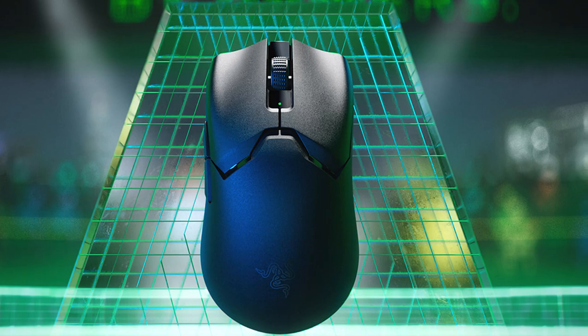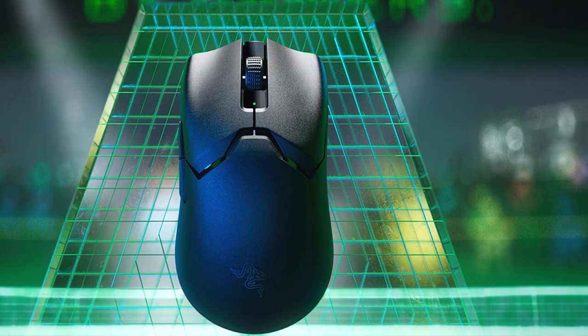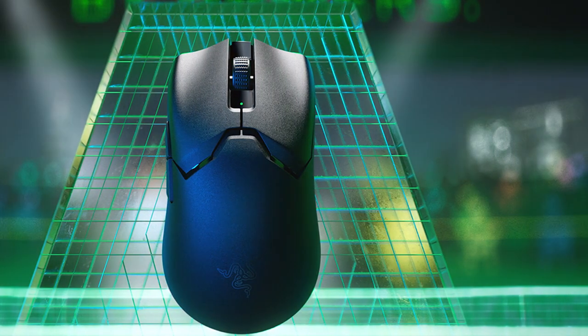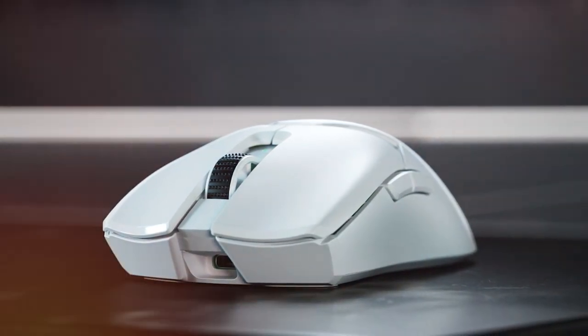When it comes to quality, Razer doesn't disappoint. The Viper V2 Pro feels premium in your hand, thanks to its textured grips and durable build. Its ambidextrous design caters to both left- and right-handed gamers, making it a versatile choice.